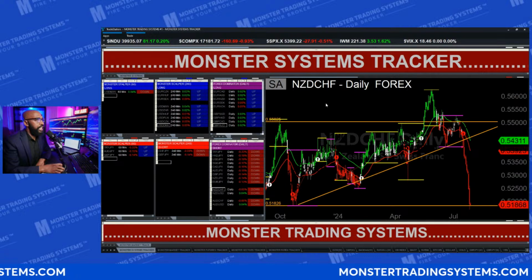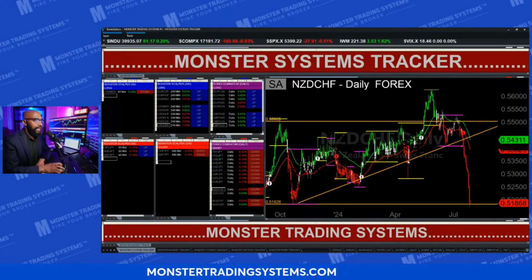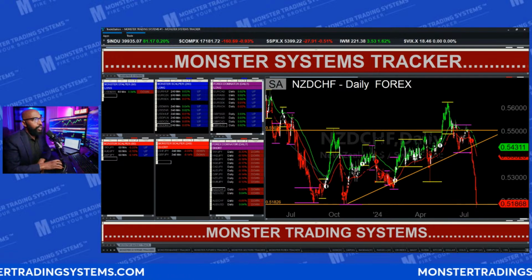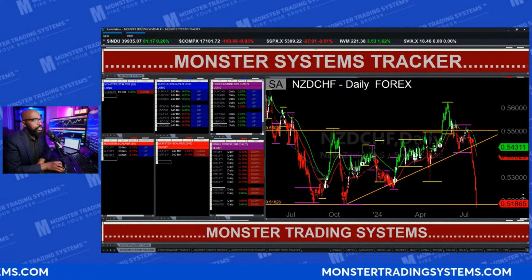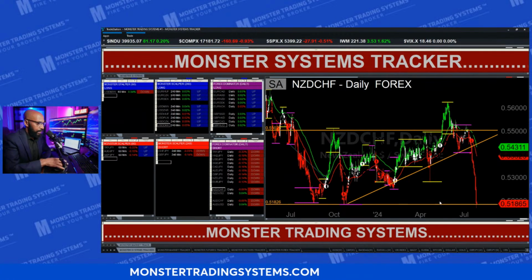So these Kiwi pairs, New Zealand pairs, guys, look at this one here. We looked at it yesterday and the day before, and look, it keeps moving lower. Great trade here. It's reached its target. Sell short signal here. Look at that. Good short.